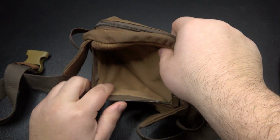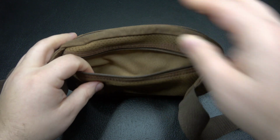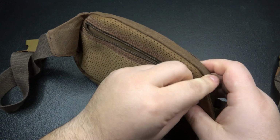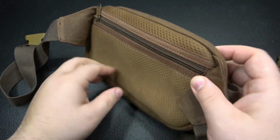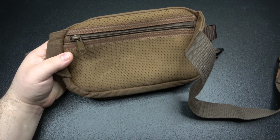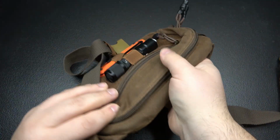Now, it is nice about the back pocket, whether you're CCW or not, it is padded. It's padded very nicely, so if you do care about the finish on your firearm and you want to CCW, that is nice. It's not going to get scratched up in there or anything. But you could use that pocket for whatever you want. You can see it is kind of aerated here too, so when it's on your body, you have less chance of getting overheated and sweaty and all that kind of nasty stuff. It's not great, but it's better than nothing.